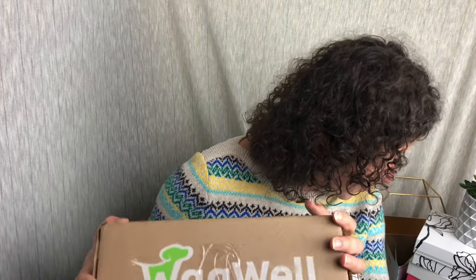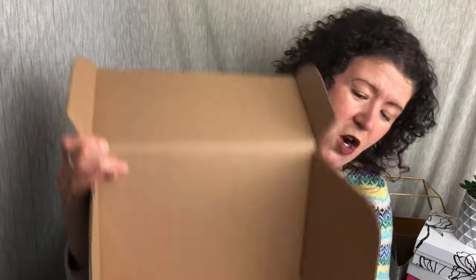So if you've never heard of it, this is a monthly organic subscription box for dogs. In here you'll find treats, toys, and they send a bandana every month in a themed assortment, and it's all organic. This is $34 a month with free US shipping. So we're gonna get in here. I don't know what's in here.